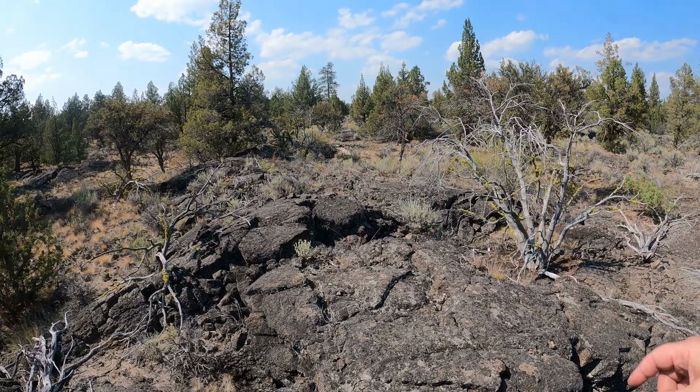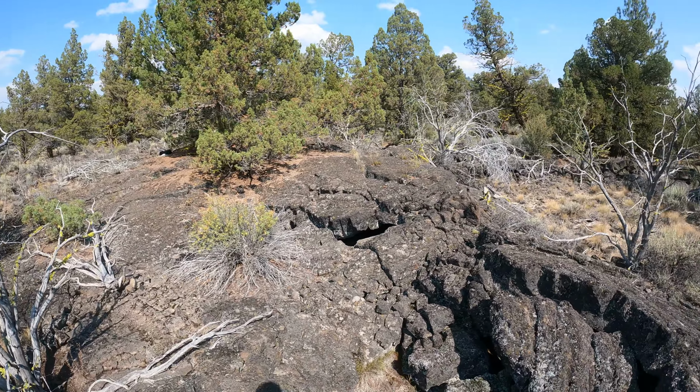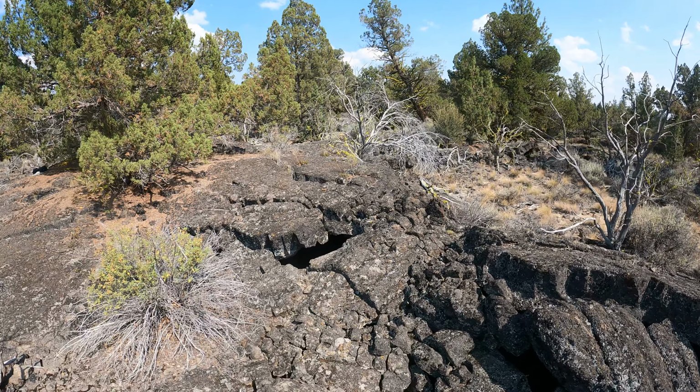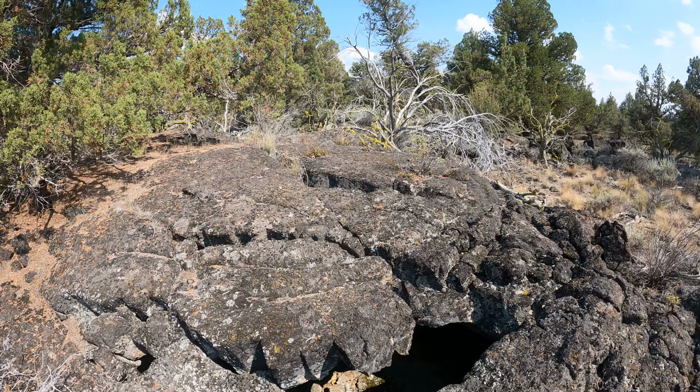And this cave seems to be a dead end. It gets too small for people. All right, yeah. This entrance is a bit tricky. It's a bit tight. Good practice.